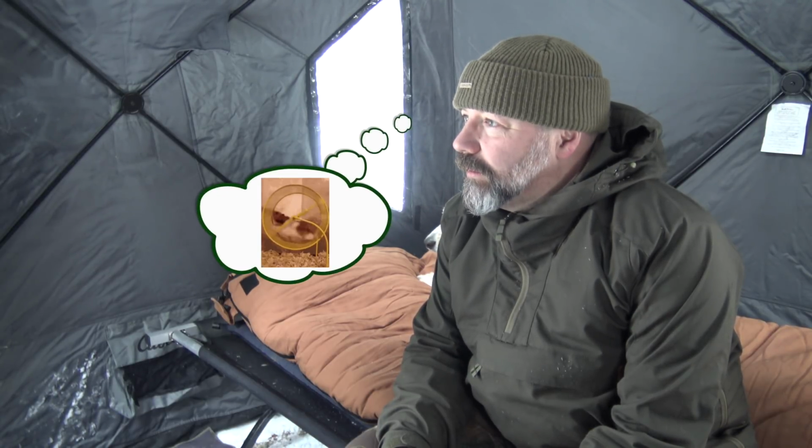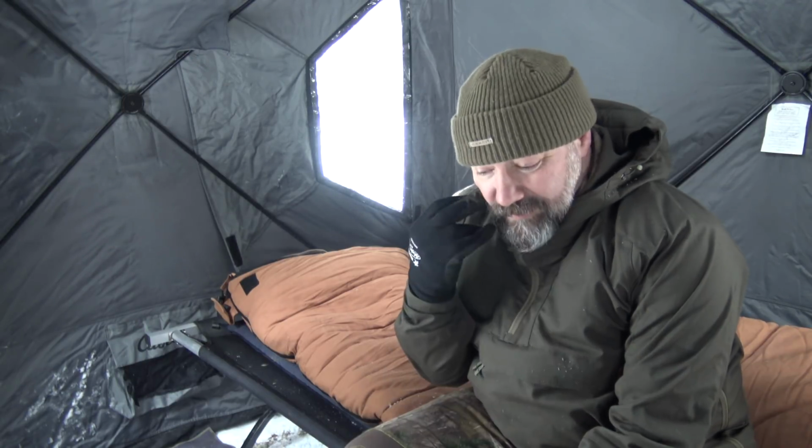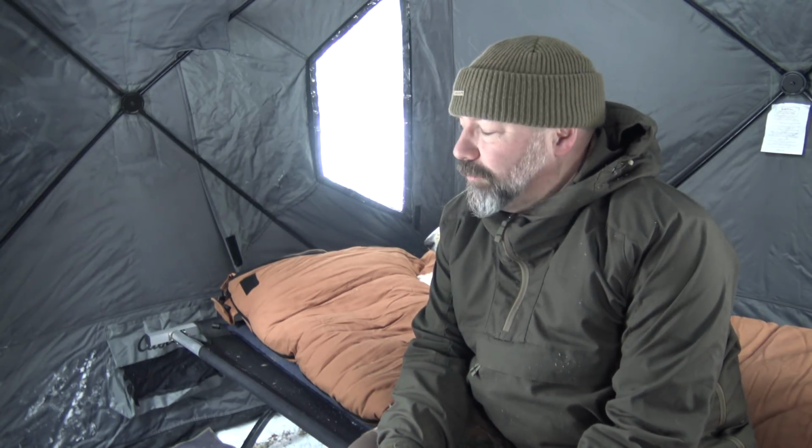Oh no. I forgot the stove jack. Okay, that's a problem. How did I do that? I took the stove jack out to sew the Velcro on it and left it at home. Okay, guess we're gonna have to just improvise something. Not the end of the world, we can make it work.